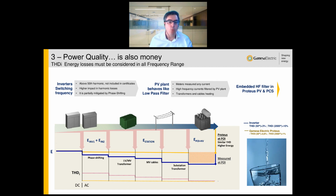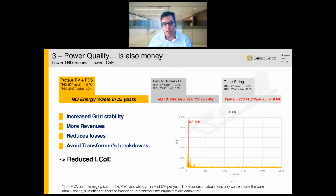That's a responsibility that we take for the plant, and it's something we can translate into numbers to see the real impact. We made a 25-year analysis comparing ourselves with other central inverters that use a conventional high-frequency filter, and with a string inverter that uses only phase mitigation without a high-frequency filter. This is basically because a string inverter usually doesn't have enough space to incorporate this sort of filtering.